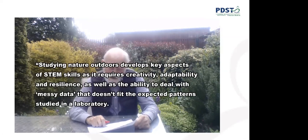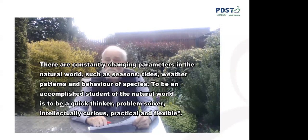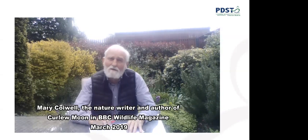She wrote, "Studying nature outdoors develops key aspects of STEM skills, such as it requires creativity, adaptability and resilience, as well as the ability to deal with messy data that doesn't fit the expected patterns studied in a laboratory. There are constantly changing parameters in the natural world, such as seasons, tides, weather patterns and behaviour of species. To be an accomplished student of the natural world is to be a quick thinker, problem solver, intellectually curious, practical and flexible." She was writing about nature in general, but her writing is relevant to gardening as well.